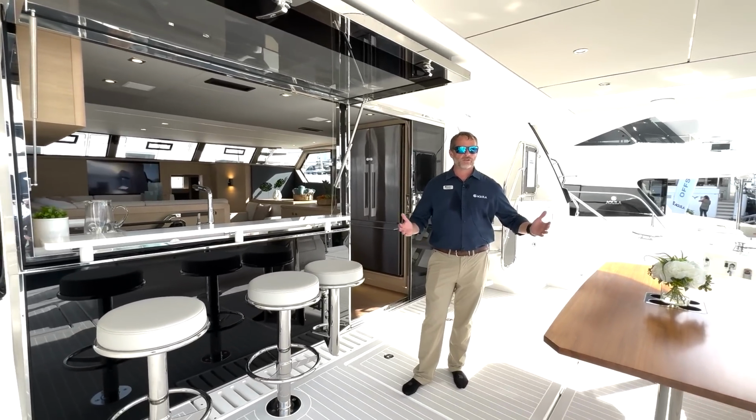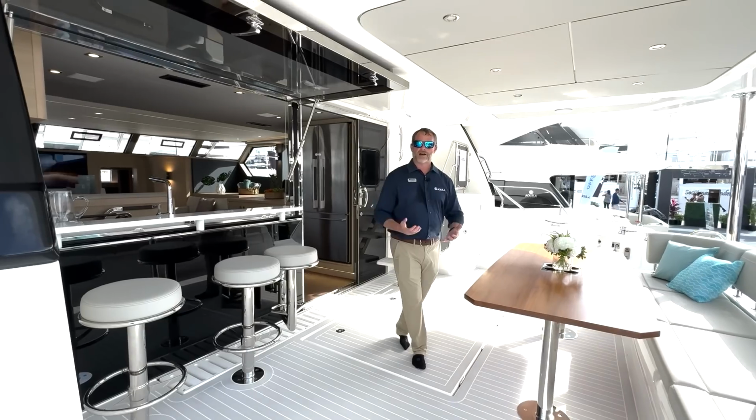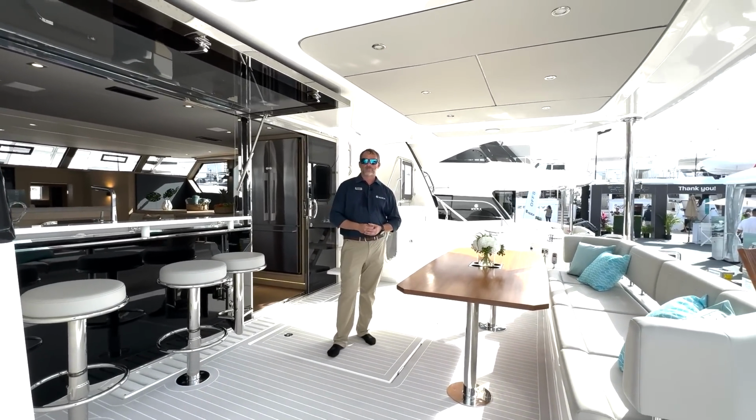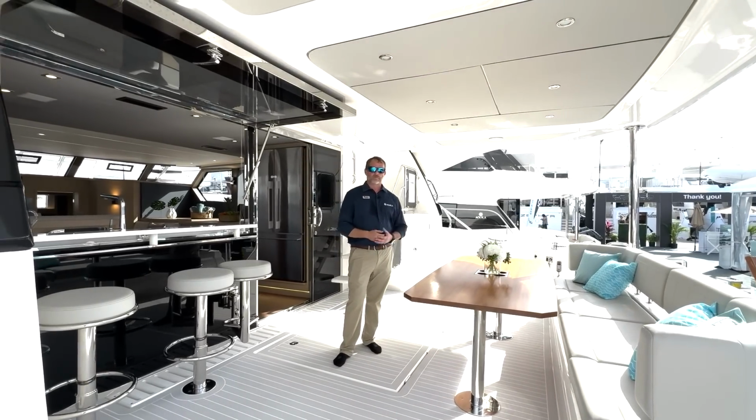The engine rooms have also been built oversized, so that in the future we'll have a hybrid package available also, which is really going to be a great option on board this boat. That's in development and will be forthcoming very soon.